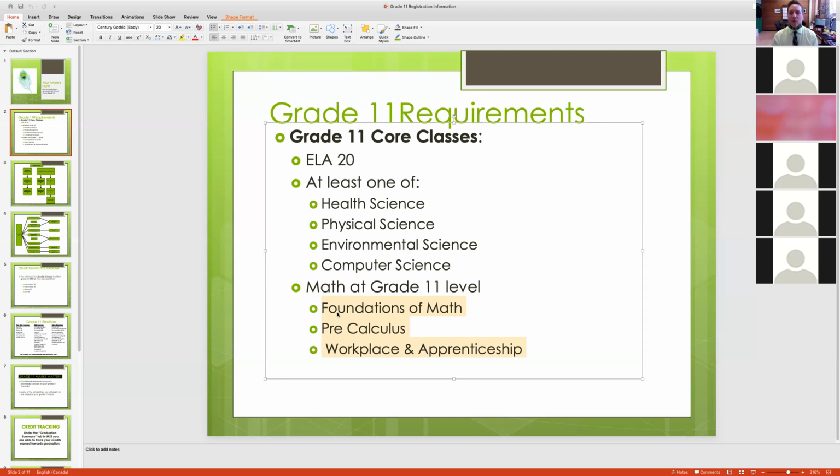The answer is 24. So in grade 10, you'll get 10 credits. And in grade 11, you're going to need at least 7 credits or more. And in grade 12, you'll need at least 7 or more in order to graduate. So next year, you'll have 3 cores and you'll have as many electives as you really want. You could have 7 or 8 electives on top of that, which we're going to talk about.